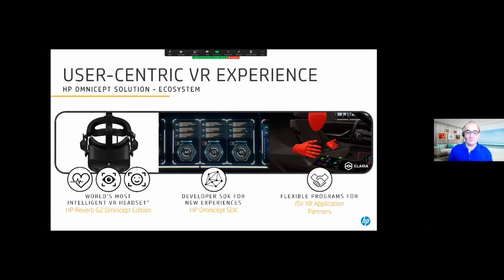In the middle, where HP IP is, the HP Omnicept SDK. SDK is software developer kit. And on the right-hand side, you will see ISV XR applications from partners like Pixo and Membus today.